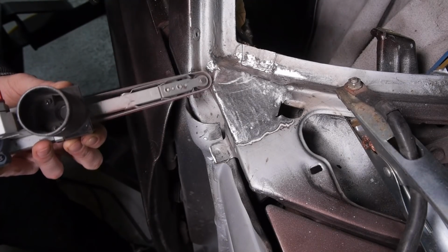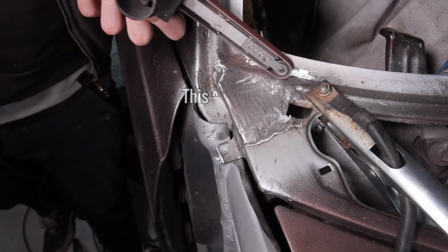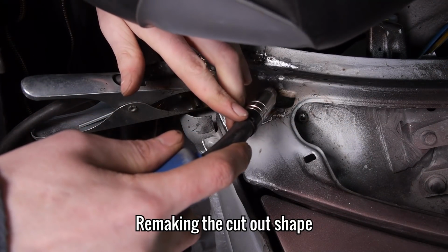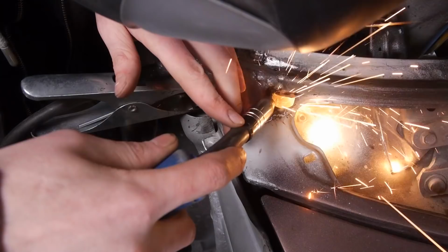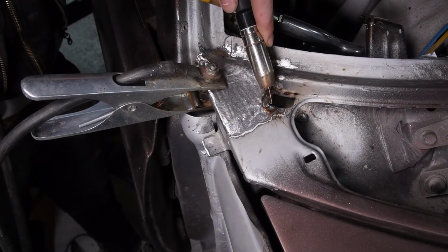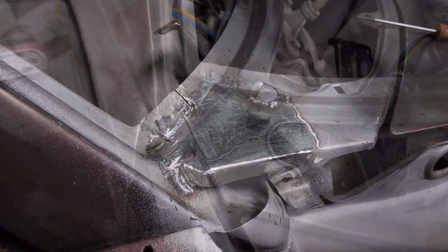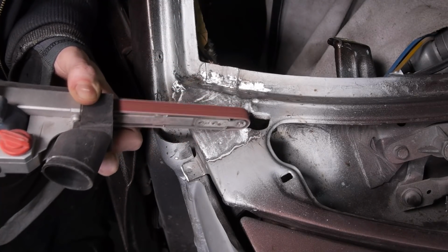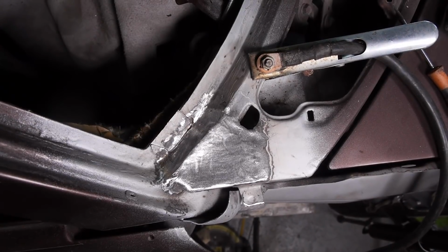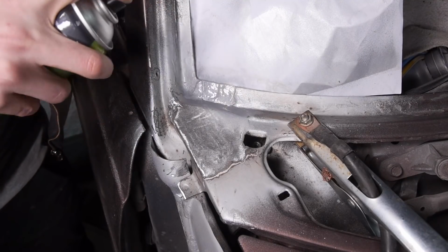I'm making good progress, but there's still a few bits left to do on this, like flattening the welds in this corner and adding a bit more material to complete the weird shaped hole. With all of that now ground down and looking good, I can protect it with primer and focus on the upper section.